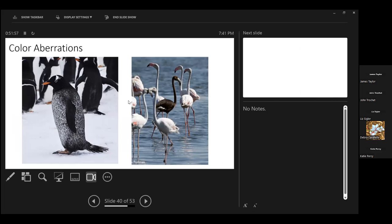I don't know. It can also show up in flamingos, which is pretty cool. Imagine you're looking at a flock of otherwise pink birds and you see a black flamingo. That's quite the extreme melanistic individual there.